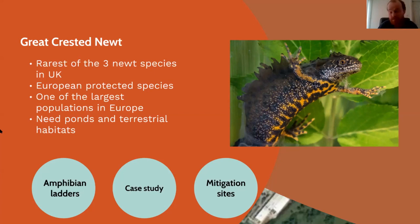And when businesses look to develop sites, surveys quite often have to be undertaken. And in the longer term, this can benefit the species. If a site is developed, they can build or create habitats elsewhere, or hopefully on site or nearby, so that there is replacement habitat for the newts, known as mitigation sites.